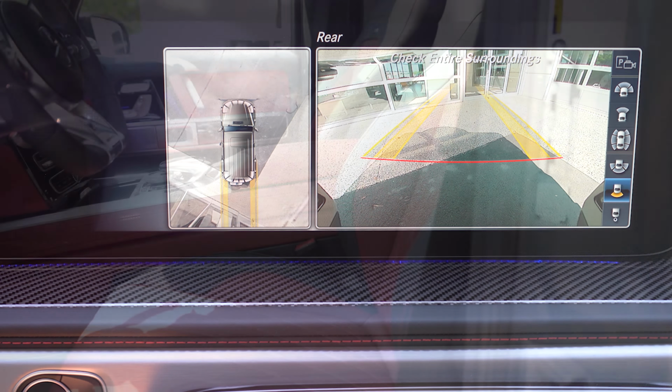In the back, you're gonna have LATCH, aka lower anchors and tethers for children for the rear car seats, rear child door locks, tire pressure monitoring system, but also coming standard, Attention Assist, Mercedes-Benz emergency call service, adaptive cruise control, speed limit recognition, blind spot assist with rear cross traffic alert, lane keep assist, and Parktronic with active parking assist as well.